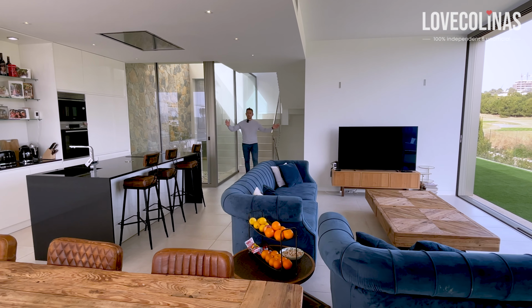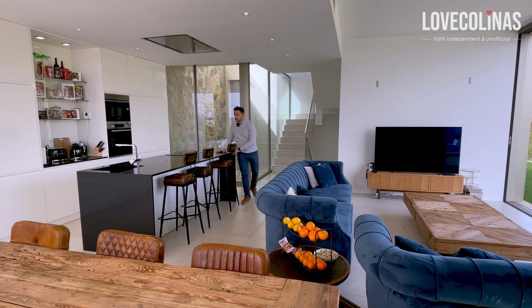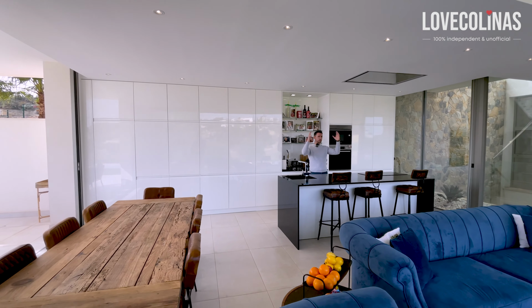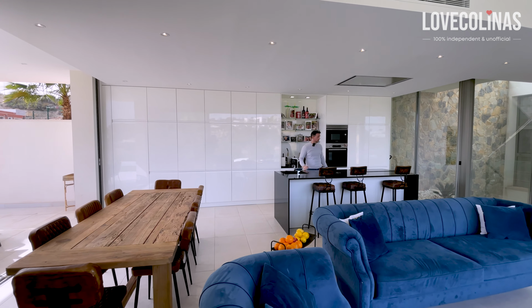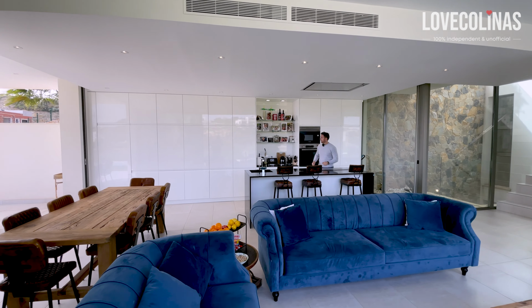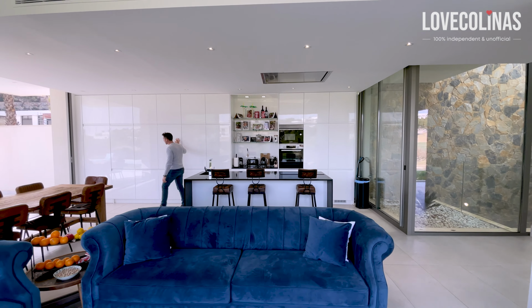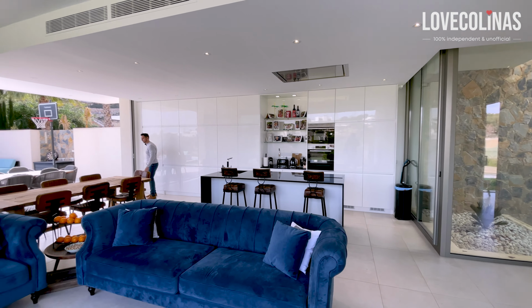Alright, so here we are. It's a nice open plan kitchen lounge area, beautiful aisle, and it gives you that view towards the golf course. I mean, how nice is it to be cooking here and having that view? Look at all the kitchen cabinets. I mean, there's loads of them, so plenty of storage in the kitchen.